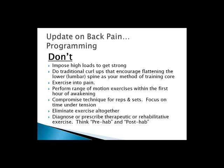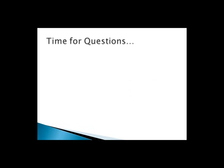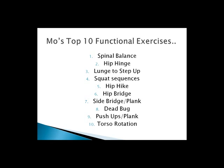I hope that's helpful to chunk that up into what to do and what not to do. We don't have time for questions, but we will move right along to give you the exercises. And please note that you'll have plenty of opportunities to refer to the documentation to support this webinar. My top 10 functional exercises, they are listed for you. And these are my favorite. Doesn't mean you have to do them every time.